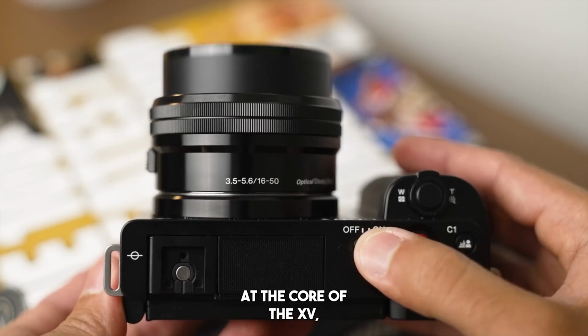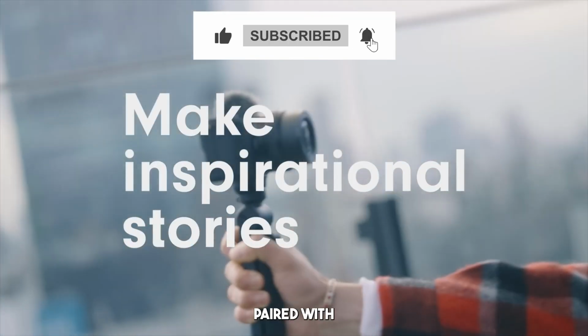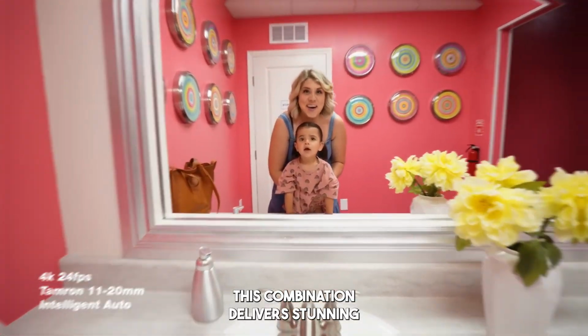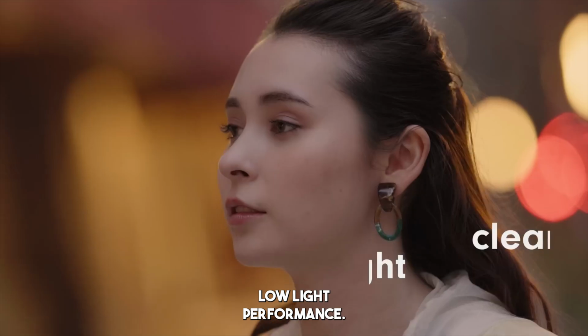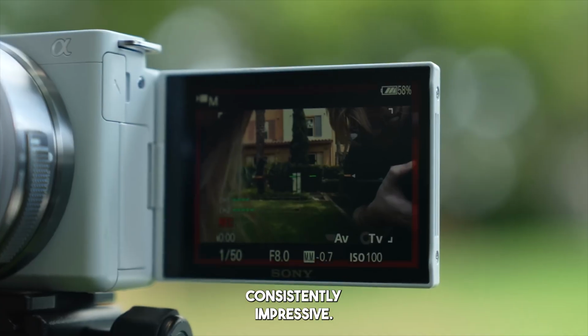At the core of the ZV-E10 is a 24.2 megapixel APS-C sensor, paired with Sony's powerful BIONZ X image processor. This combination delivers stunning image quality with excellent color reproduction, impressive dynamic range, and strong low-light performance. Whether you're shooting stills or video, the results are consistently impressive.